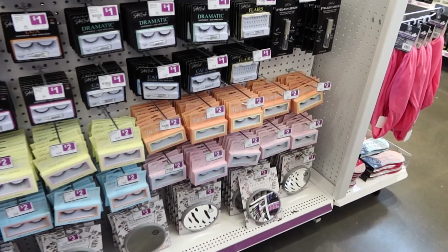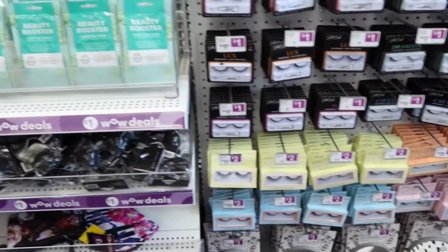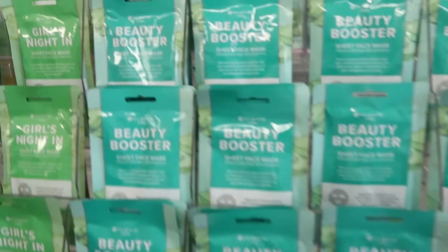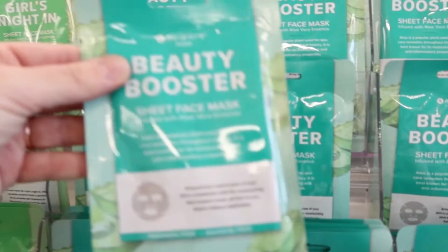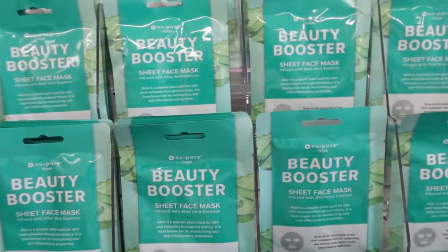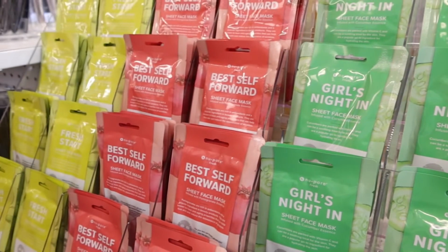So eyelashes and little mirrors for makeup. Their beauty section, I was pretty impressed actually. That was something that I did not realize I was going to be walking into. I was thinking more crafts and decor, but I was pleasantly surprised with how much they had for hair and makeup, baby shampoo, face care.